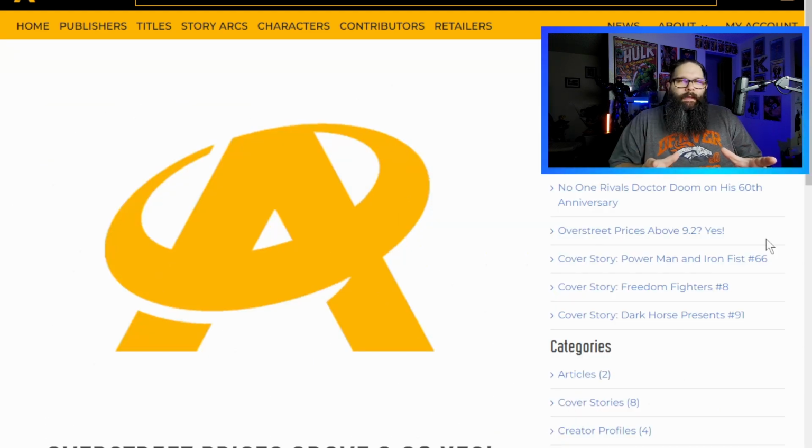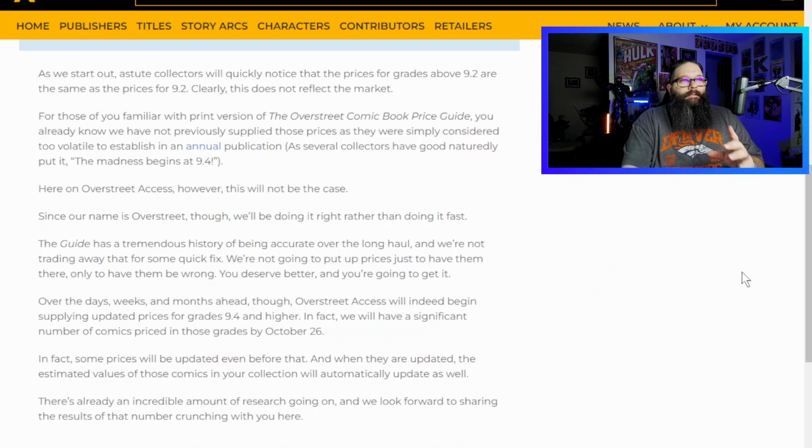Now, one section that really caught my attention was this little section on the bottom where they talked about Overstreet pricing above 9.2. It's basically talking about how the print version of Overstreet doesn't price above 9.2, but they said here at Overstreet Access that will not be the case. They mentioned that, as you already know, we have not previously supplied these prices as they were simply considered too volatile to establish in an annual publication. Here at Overstreet Access, however, this will not be the case. Since our name is Overstreet, we're going to be doing it right rather than fast.